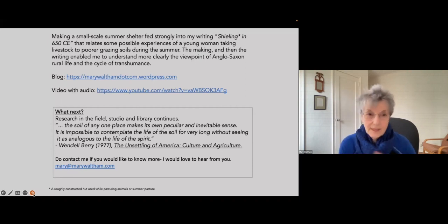So what next for me? Well, research in the field, which really is my studio, and the library continues, because I am very captivated by this statement from Wendell Berry, that the soil of any one place makes its own peculiar and inevitable sense. It is impossible to contemplate the life of the soil for very long without seeing it as analogous to the life of the spirit. The work is ongoing.